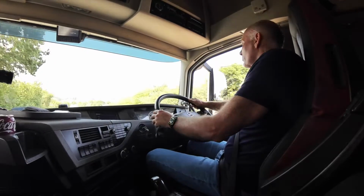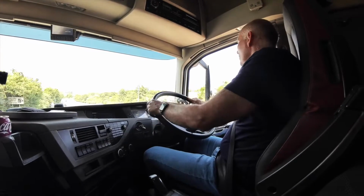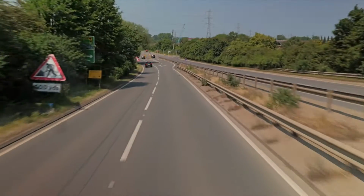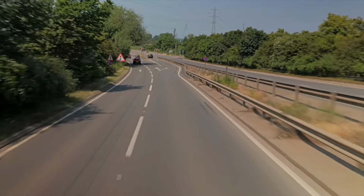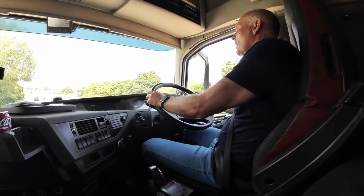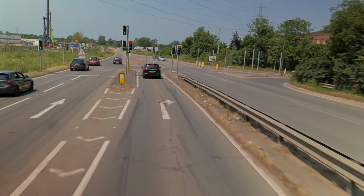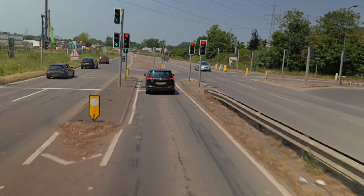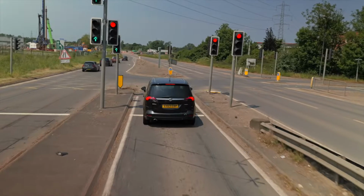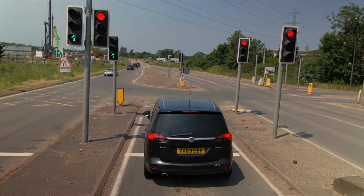Check the mirrors on approach. Smooth on the brakes. Mirrors, signal, position. Again, ease it back, ease it back. I'd like a green light, but we're not going to get it because they've just changed. TT, tyres to tarmac on the black van car. Nice and smooth. Nice and smooth. And that should do us there.